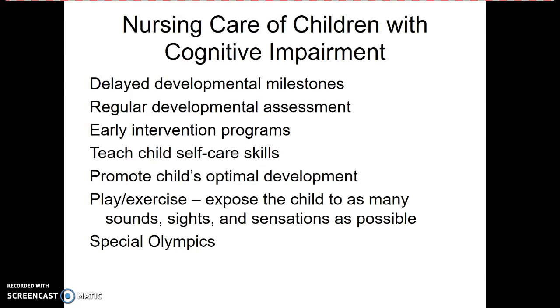In our area, we have Break the Barriers, which is a gymnastics area that mixes kids with special needs and regular kids and does some pretty high-level gymnastics and incorporates special needs kids into that.